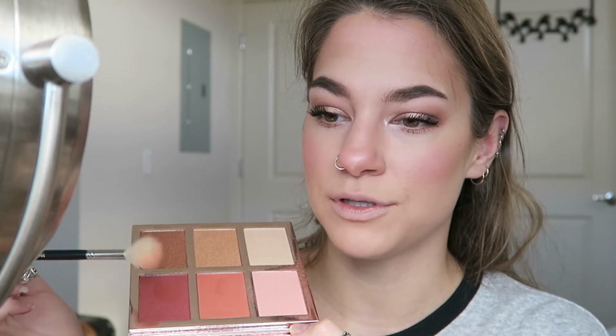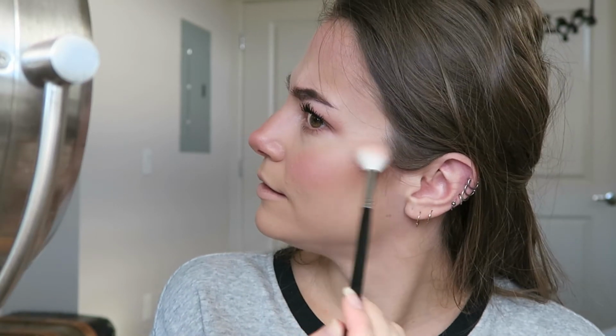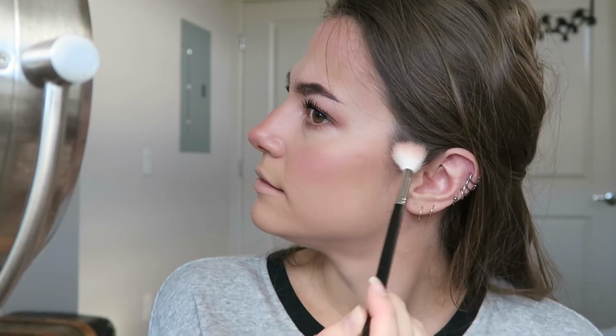Just to see how this goes, because I want to test the layering and this coral shade, because it is my first time using this palette, I'm gonna layer that just a little bit on top of these. Okay, so that's cute. Bring it out just a little bit. I don't want to put too much of this coral shade on as I pile more on. Okay, that to me has a more sun-kissed glow.